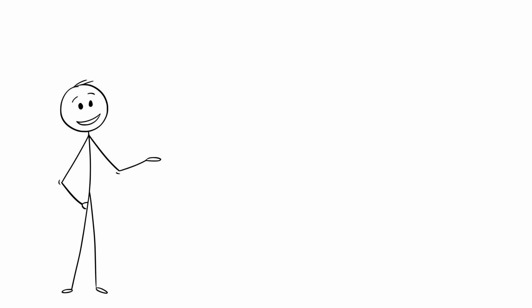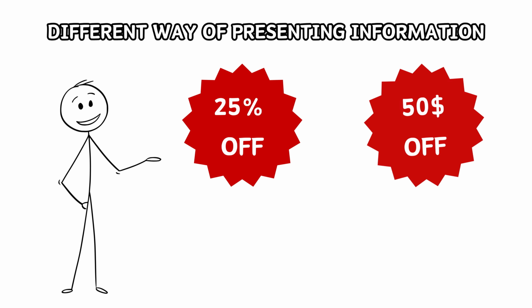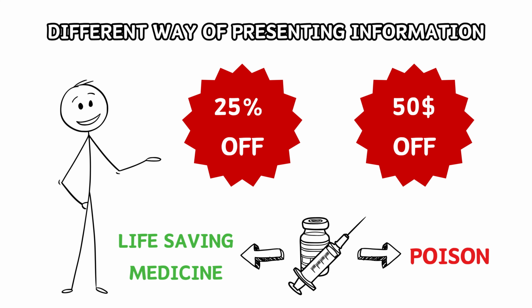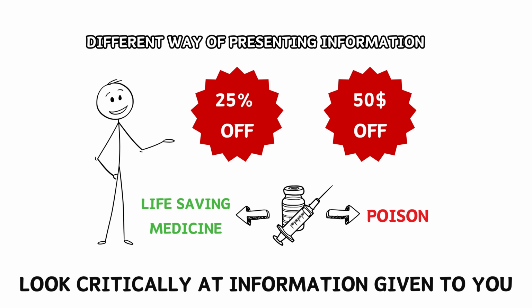Frames in reality. How we see and understand things can be shaped by the way information is presented to us. For example, whether a sale is framed as 25% off or $50 off might affect how good we think the deal is. Events or products can also be framed as either good or bad and therefore influence our perception. By realizing that our views can be influenced this way, we can start to look more critically at the information we get.